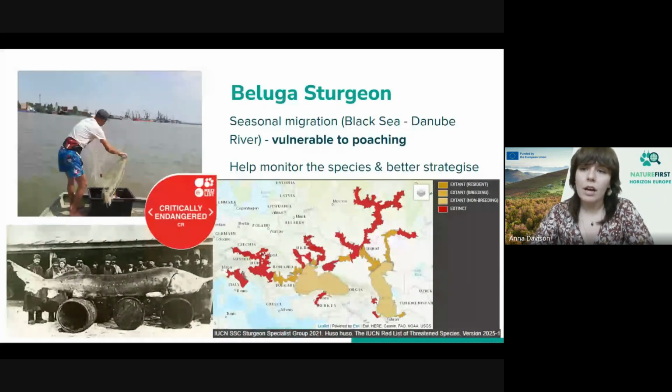So the aim of Nature First working with DD&I is to work together to help monitor this critically endangered species, and through this monitoring to better strategize for conservation.